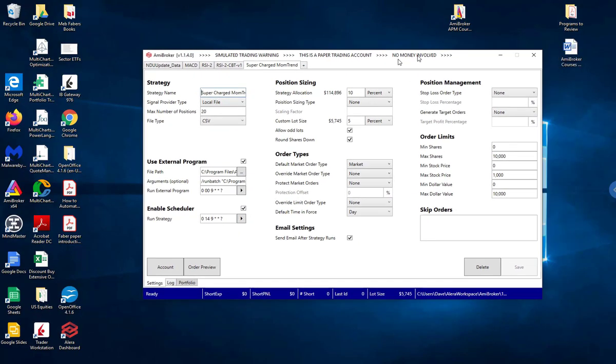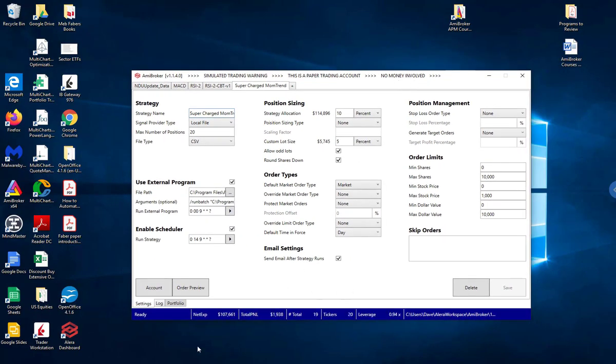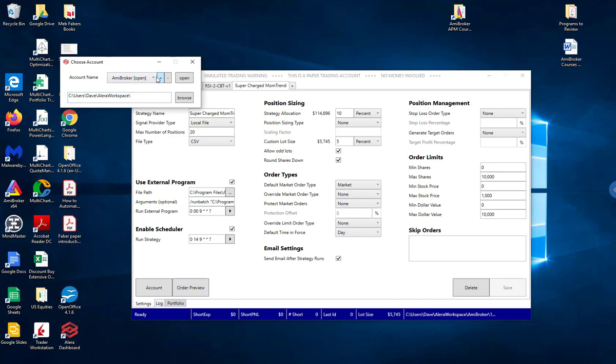So this is my paper trading account, but I can also open another instance of the Alera dashboard and the Alera portfolio manager. Let me just do that. And what I'm going to do is I've got another account set up for what I call production. So this would be my real, live trading with real money. And I can go ahead and open that.